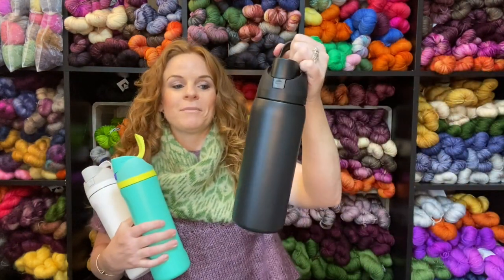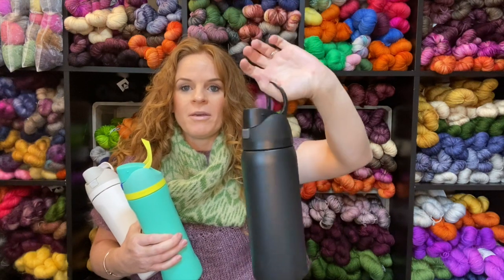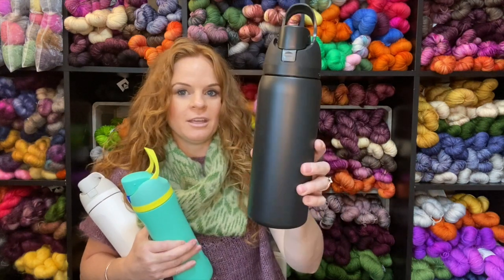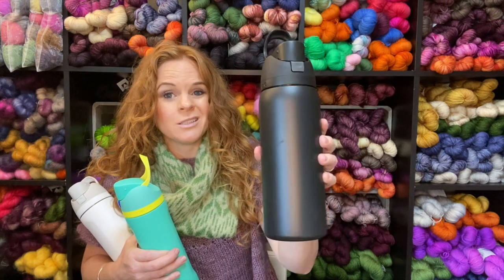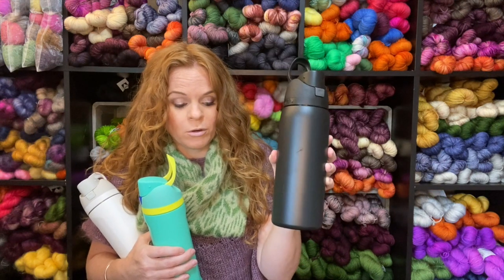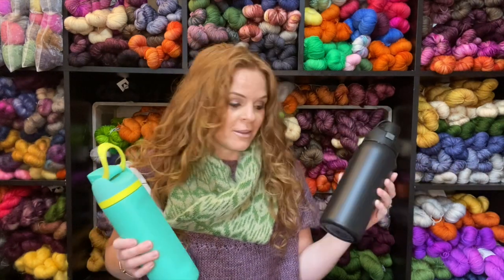Then I bought myself a 32-ounce one. But this one I really don't like. I thought I would like bigger is better kind of thing, but this doesn't have the side grip situation. It's a little too big, so when it's full and heavy, it's hard to drink, and it does not fit in the car cup holder. So you did not come here for a water bottle review, but there you go.